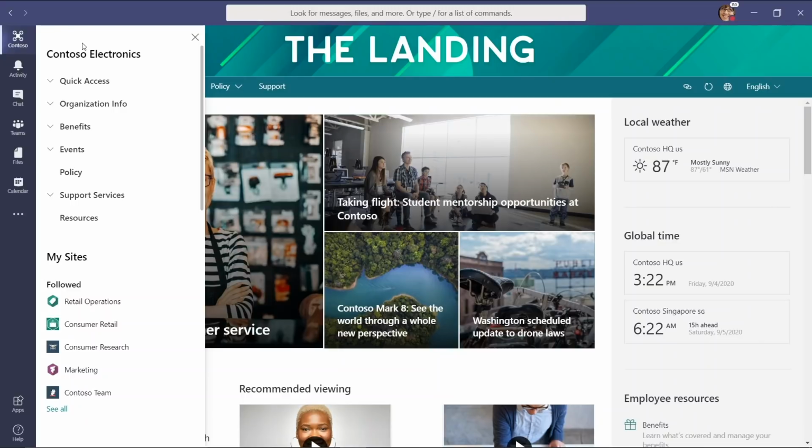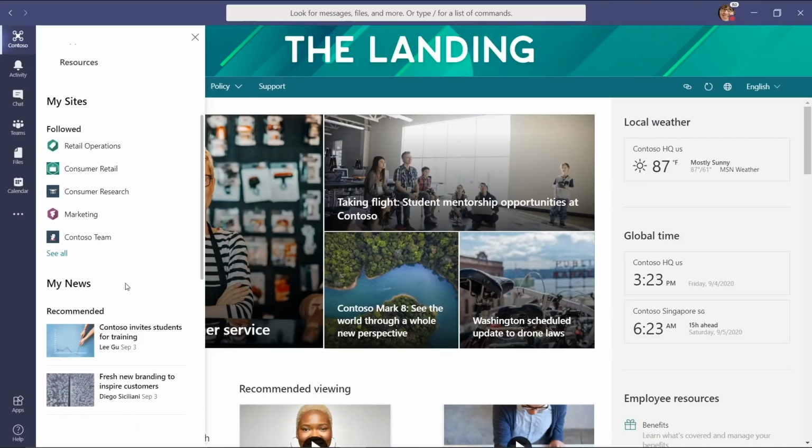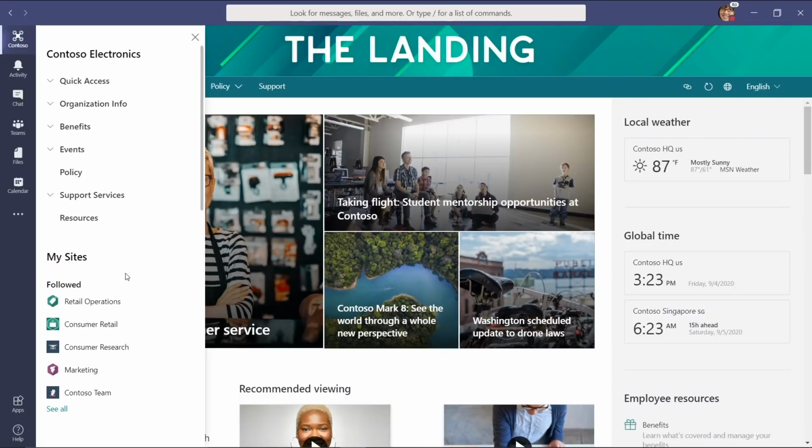Not only that, if you apply any audience targeting to the resources in this list, that will also be fully honored in Teams. Below the list of company-curated resources, there is a separate section covering sites and news that are most relevant to me. You can imagine how this panel makes it really easy for me to find information from across my intranet without ever having to leave Teams.